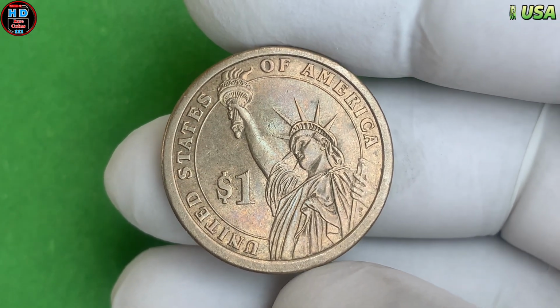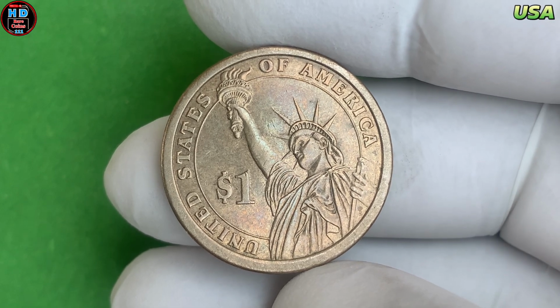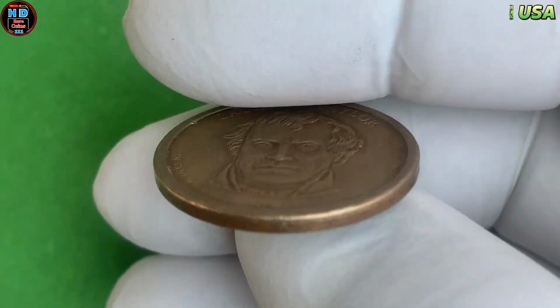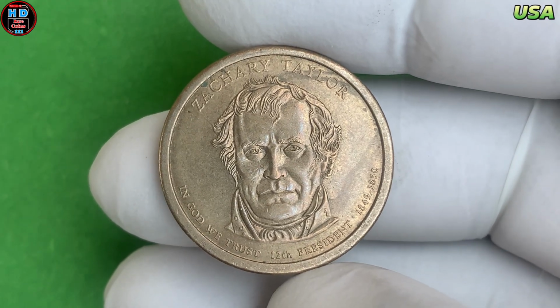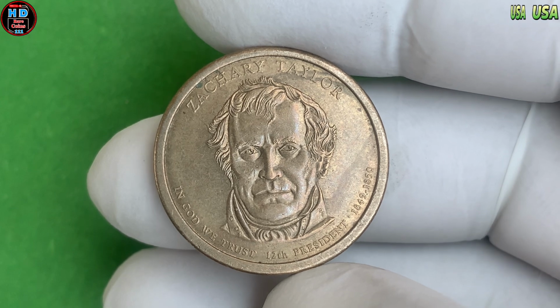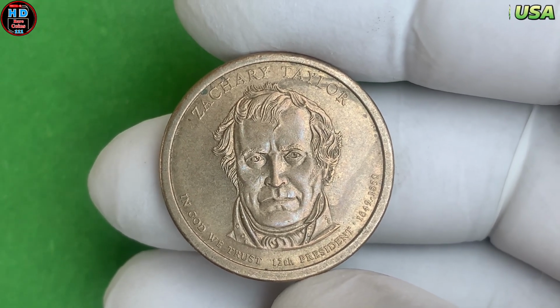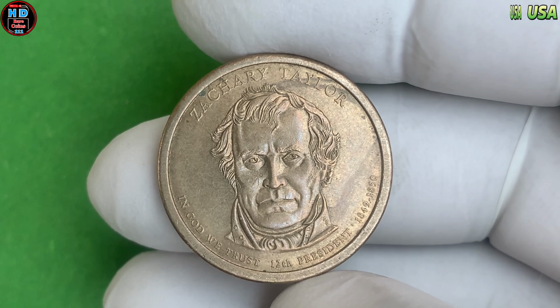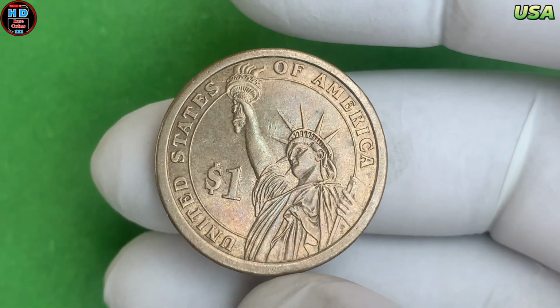that couldn't be replicated. The bidding war was intense, with interest pouring in from all over the country. Museums, private collectors, and investors all wanted it. And when the final gavel dropped at auction, the value of this single, stunning piece of American numismatic art was officially set. Because that one Zachary Taylor 1849 to 1850 gold $1 coin sold for an astounding $125,000.